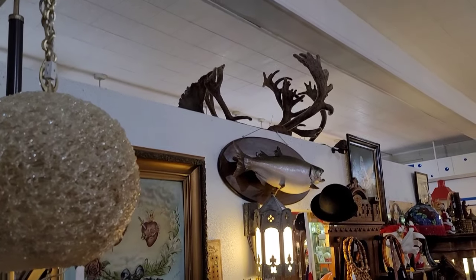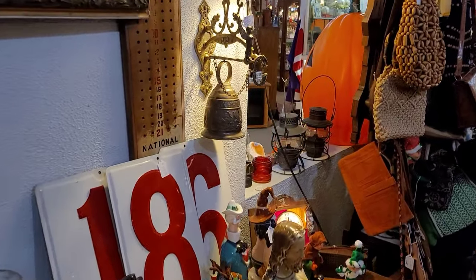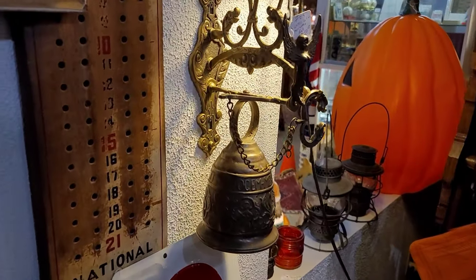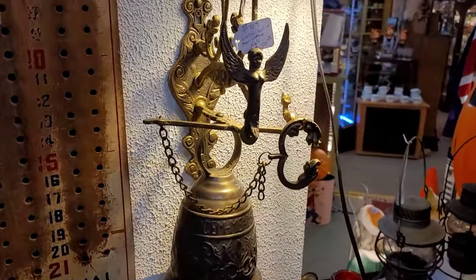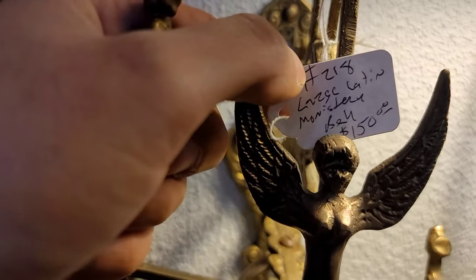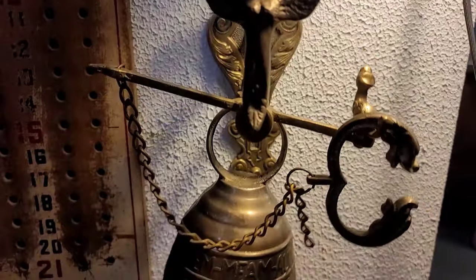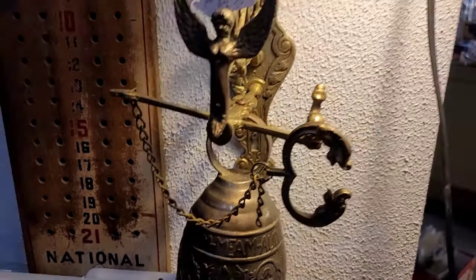Ooh, look at those antlers up there. I don't know what that is about. Interesting piece here. We've got a wall-mounted bell. It's quite elaborate. I love the finishing touch here, the woman with wings on the front. They have it as a mosaic bell. I don't know if it is or not, but it's really cool. I know that.